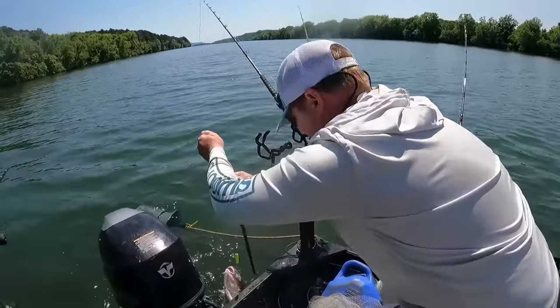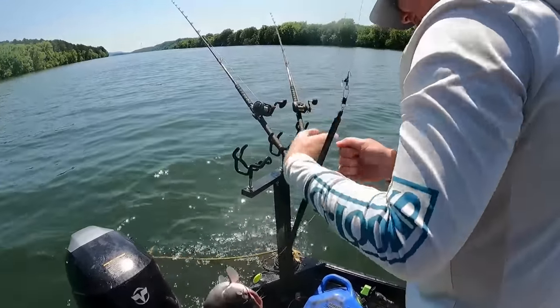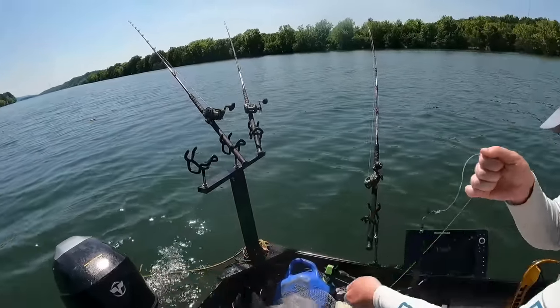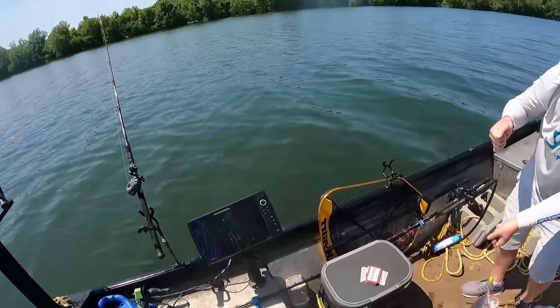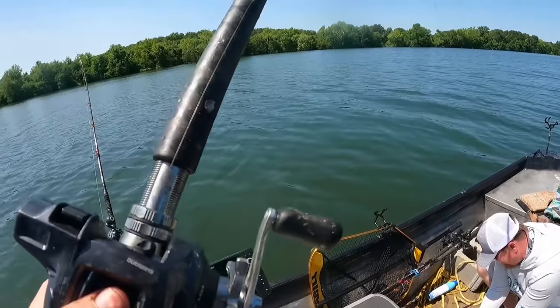Feel bad for taking Chad's turn. Feel less bad because it ain't a monster. It's a fun fish, though. Coming in hot. They're all just like same size. Fat, same size.